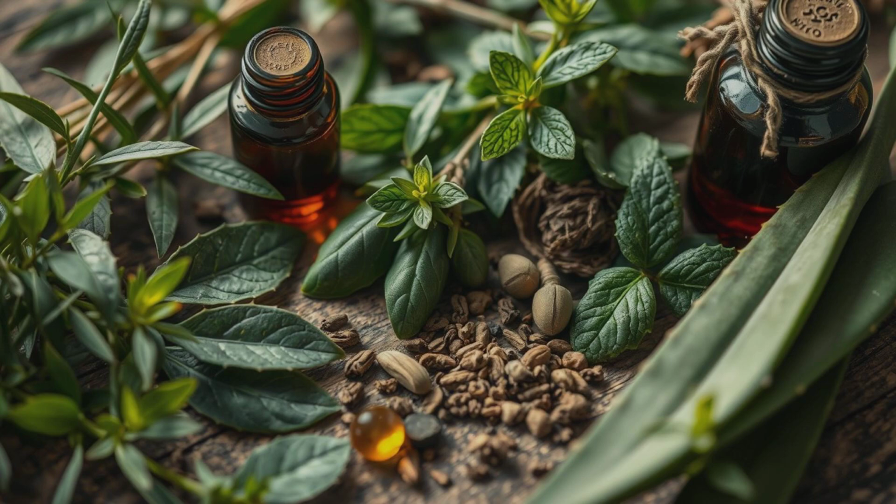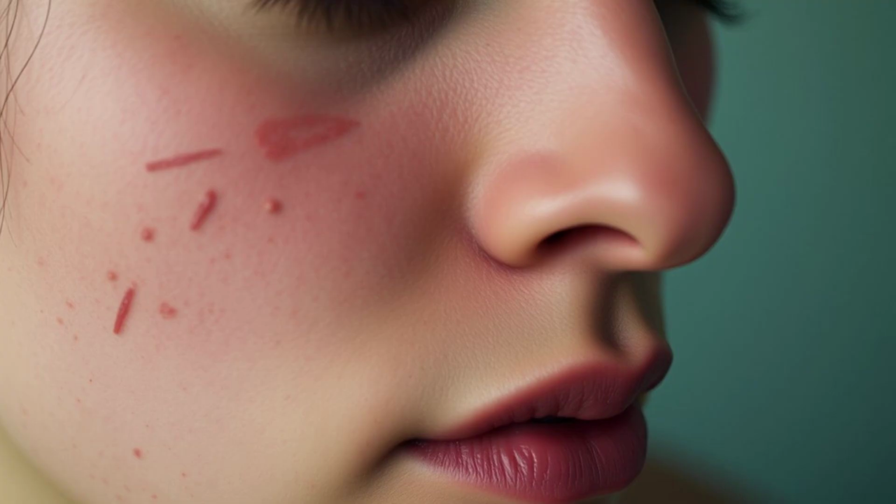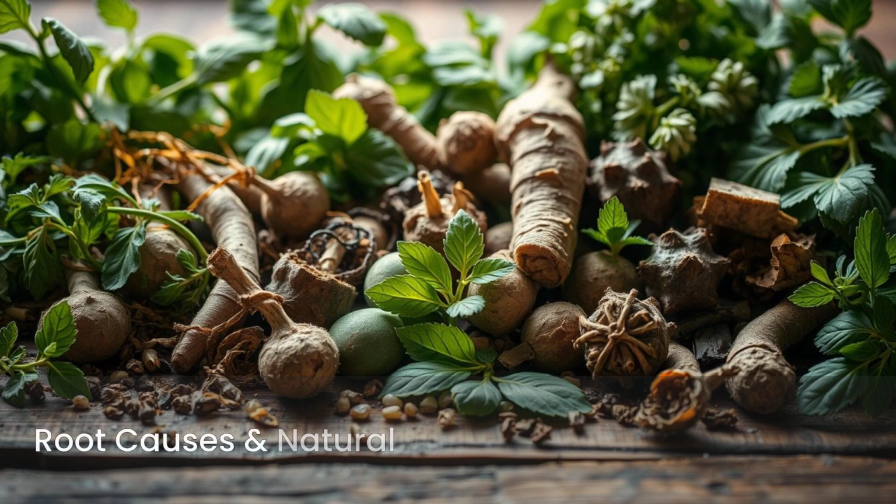Acne and Pimple Herbal Remedies. Are acne and pimples ruining your confidence? Let's understand the root causes and treat them naturally with powerful herbal remedies.